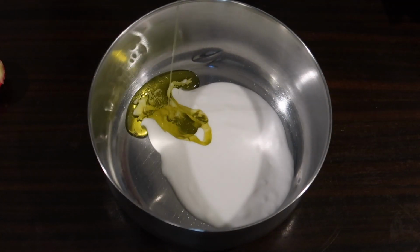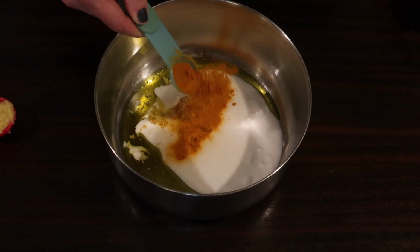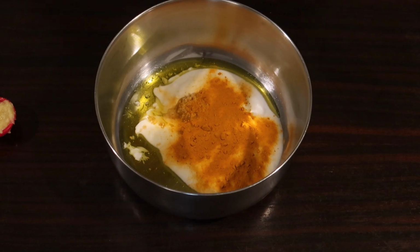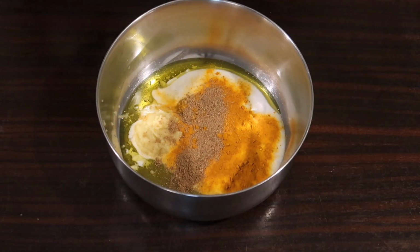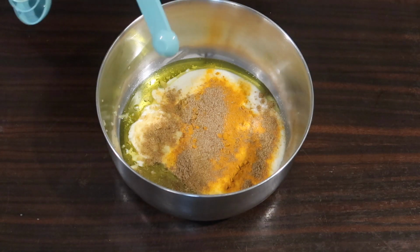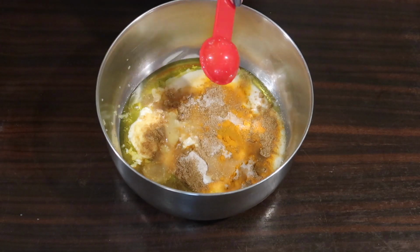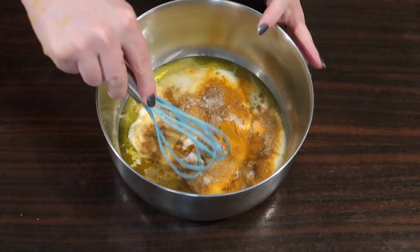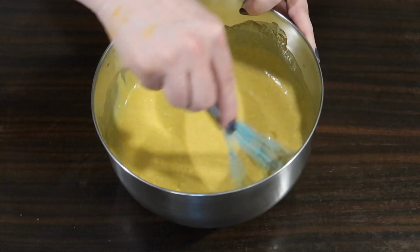Also adding about a tablespoon of extra virgin olive oil, a teaspoon of minced garlic, a teaspoon of ground turmeric, 1 tablespoon of grated ginger, a teaspoon of ground coriander, half a teaspoon of ground cumin, half a teaspoon of sea salt, and 1 tablespoon of lime juice, and I'm just using the concentrated kind. I'm whisking that together until it's all smooth, and sticking it to the side.